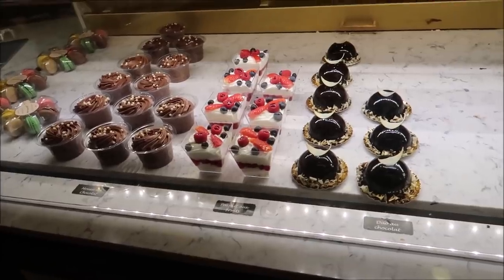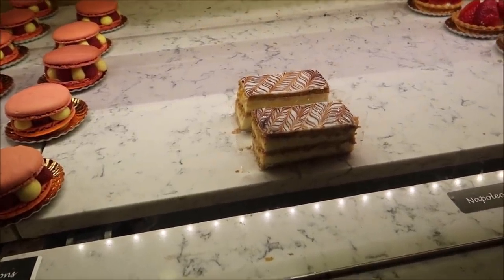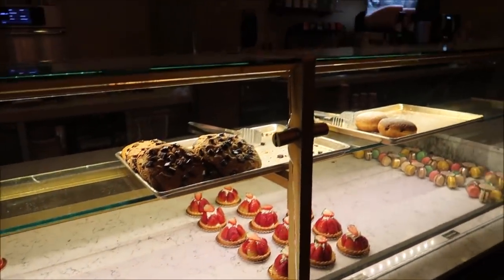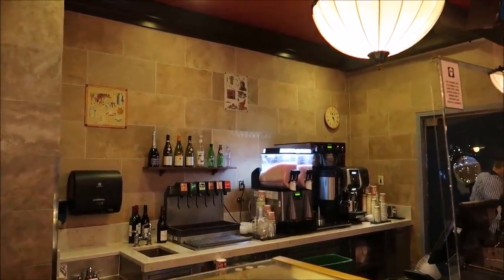I know I had that apple strudel in Germany, but I can't resist the Napoleon here. I just absolutely love this. It is amazing, and I have to get it. I'm just so excited to be here. Also, maybe a latte. Yeah, a latte and a Napoleon. That sounds very good.